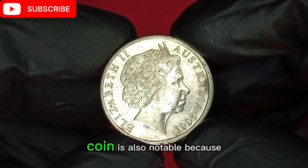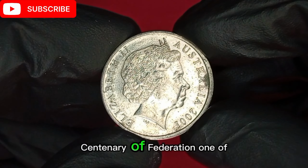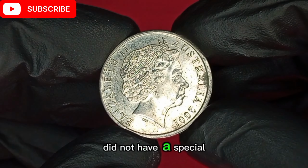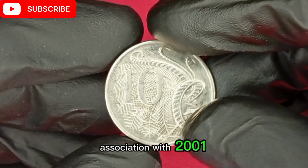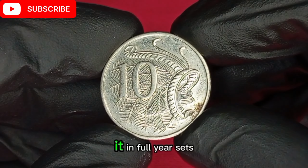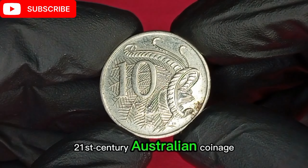The 2001 coin is also notable because it coincided with the centenary of Federation, one of Australia's biggest historical milestones, while the 10-cent coin did not have a special commemorative design that year. The association with 2001 makes this coin an interesting part of that era's numismatic story. Collectors often include it in full-year sets to represent early 21st century Australian coinage.